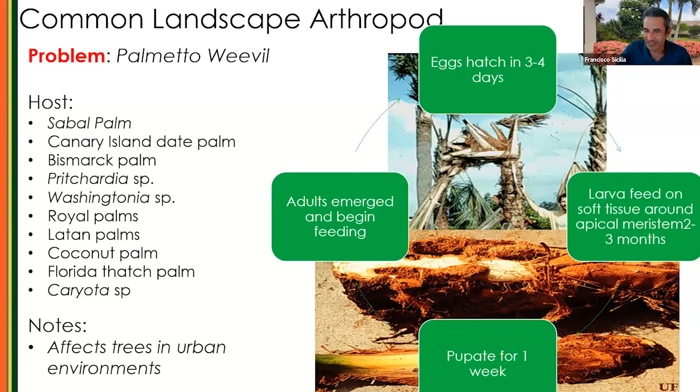So just to start, as far as understanding their life cycle, mostly they start as eggs once they are laid by the adults. It takes about 3 to 4 days for them to hatch. And once they hatch, they start feeding on tissue. They become a larva, with a few instars in between, and they start feeding around the apical meristem of the palm. This can take 2 to 3 months. They pupate in about a week, and eventually they become adults. The total life cycle is around 84 days from egg to adult. The adult could last up to 26 weeks, if I'm not mistaken, in captive conditions, in the lab.